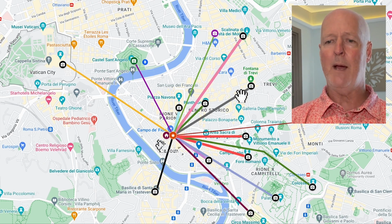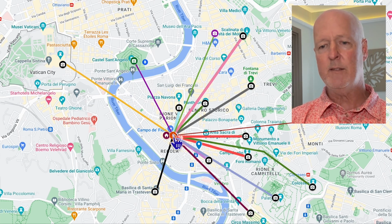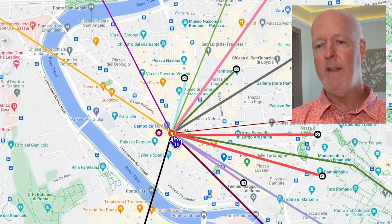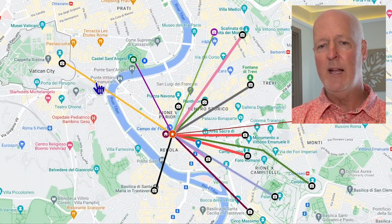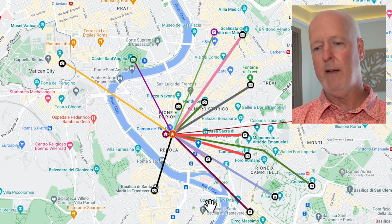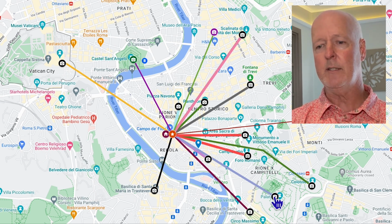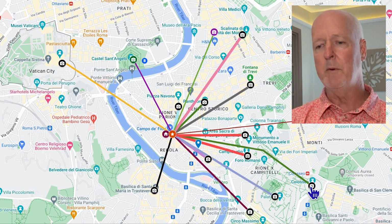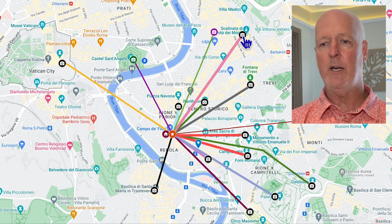Okay, this is Google Maps, and this is kind of a zoom in point of the Piazza Campo dei Fiori area. And then these are all the major sites. You've got the Vatican. Over here in Trastevere, you've got Circus Maximus. Again, you've got the Roman Forum, the Colosseum, and a lot of the other sites here. Trevi Fountain up here, Spanish Steps up here.